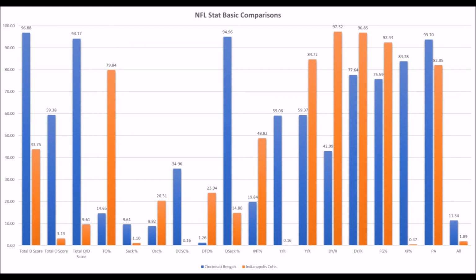So I would say that advantage is back to kind of even between both these teams, because Malik Hooker is going to be out, unfortunately, for the rest of the year and, of course, this game.